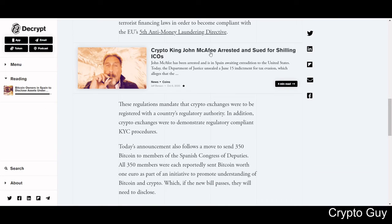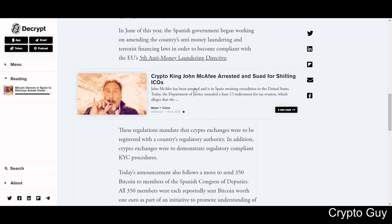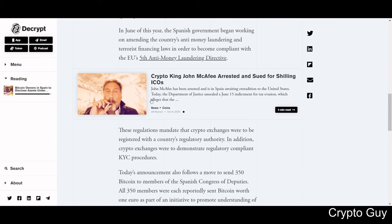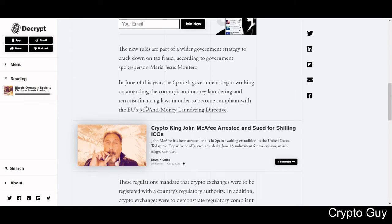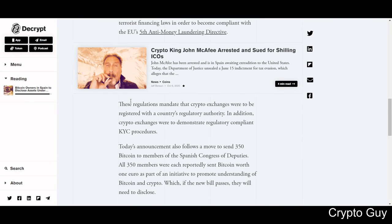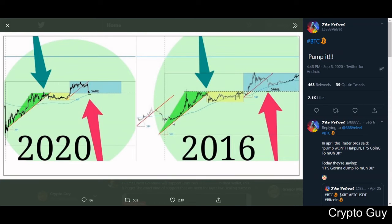Crypto King John McAfee arrested and sued for touting ICOs. I think everybody knows that in 2017 McAfee was talking about the coin of the day, and I think he has a tattoo on his body of one coin, I think Sky Coin. He also made some ridiculous predictions about the Bitcoin price, which are not applicable at the moment, but definitely in the future, who knows.